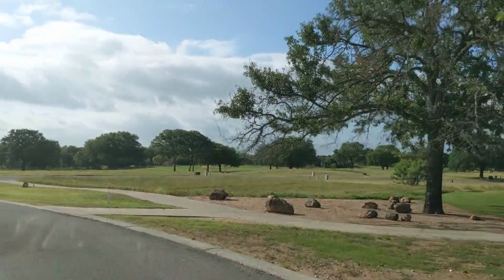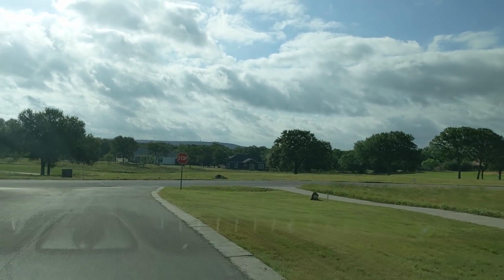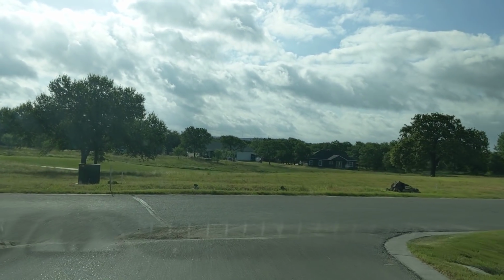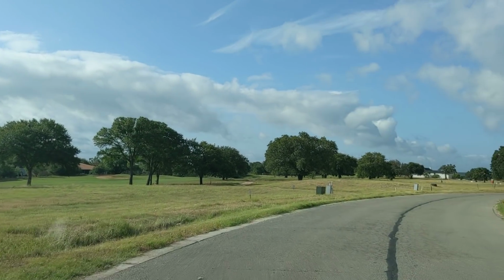It's a pretty golf course. They spend a lot of money on it. And we got concrete cart paths, which makes it nice. And they always have new carts, which makes it nice.